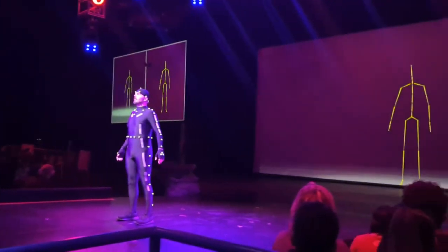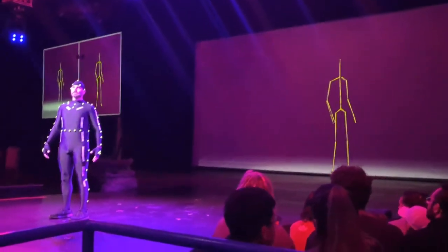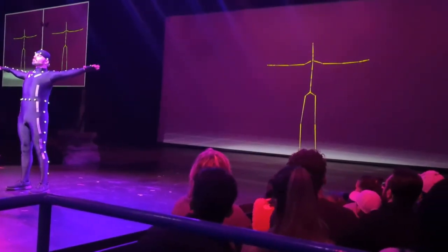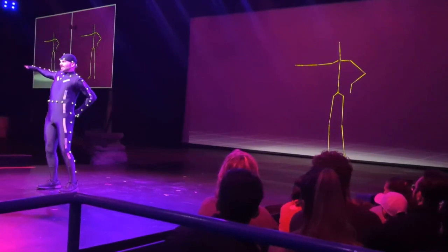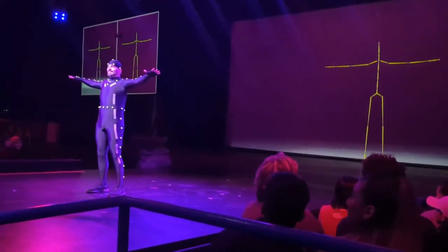Excellent. So the dots on the suit have been translated into this digital skeleton. This is what the computer reads and records for us in real time. Do me a favor, up to the side. Where we start with the T-pose to signal the beginning of a take. That way our editors will know we're okay. What are you doing? Sorry, man. This suit is tight. We noticed.